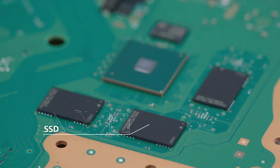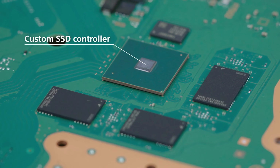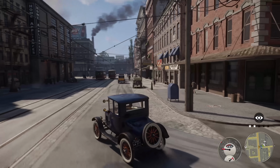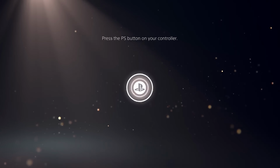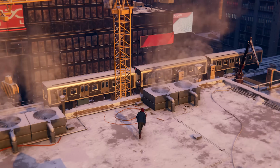One of this generation's most important upgrades is the switch from traditional hard drives to solid-state storage drives, dramatically improving loading times across the board and potentially enabling games to load in new objects effectively on the fly. The PS5's SSD can read 5.5 gigabytes in just a second, which is on paper twice as fast as the Series X. In practical terms, it means I could go from powering up from a complete shutdown to perched on top of whatever Manhattan building I last left Miles Morales on in a mere 45 seconds.